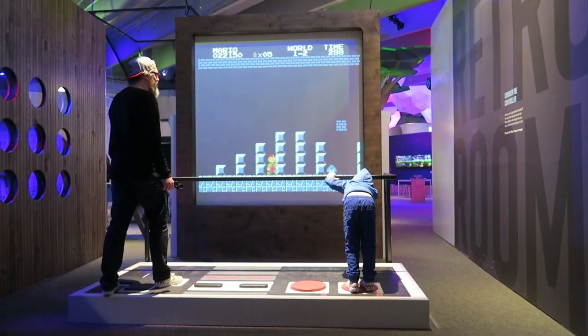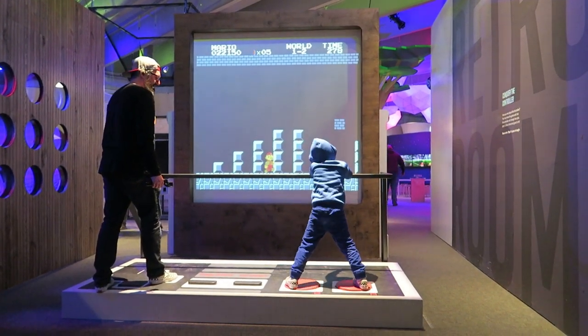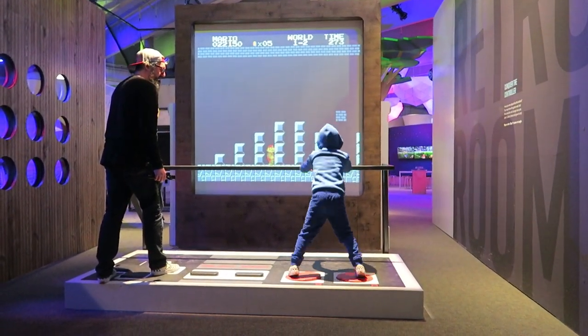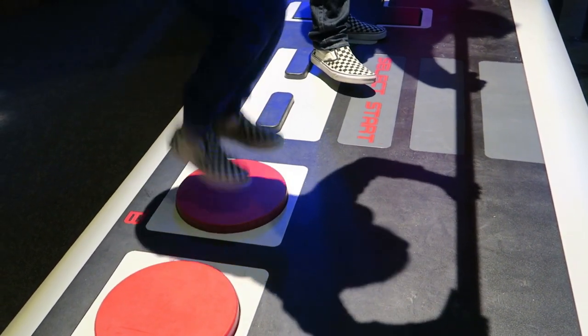And then I think my favorite thing was they had Mario 1 set up to play, but with a giant controller that you had to step on and use your feet to move. And that was really cool, and we got past 1-1, but then on 1-2, we started messing up a little bit. It was a little harder, and people were waiting, so I didn't want to try to beat the whole game or anything like that. But that was a lot of fun. I've never played Mario with my feet before.